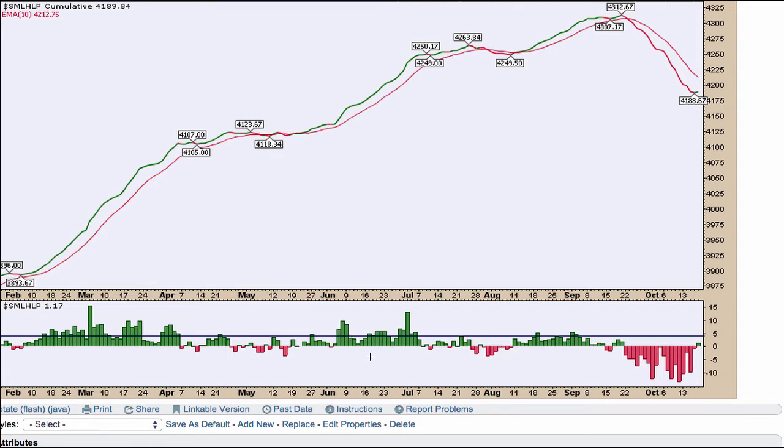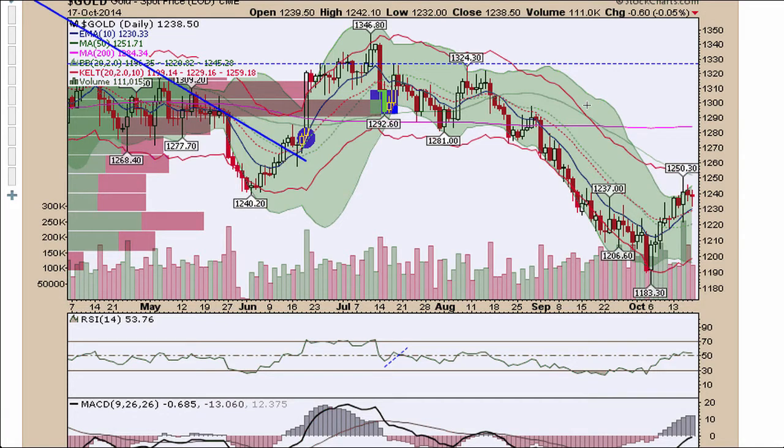So look for these high-low percents to move higher on the 600 small caps and the mid-cap 400s to help with the rally going forward. Other commodities like gold and silver are starting to pause here. We saw a high at 1250.30 last week.